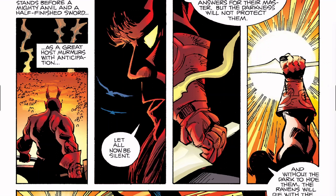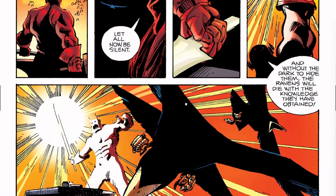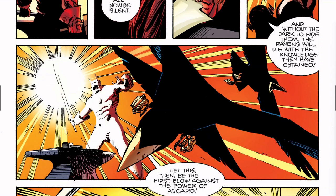So if you remember from last issue, Thor sent his ravens here, and this creature here, I know who he is, but I'm trying not to spoil. If you've been following me, I've been going through all of Walter Simonson's Thor run. So I'll let you be surprised when you see him. Some of you may have already read it. This is, after all, from the 80s. But he sees them, and decides he is going to give the first blow against Asgard.